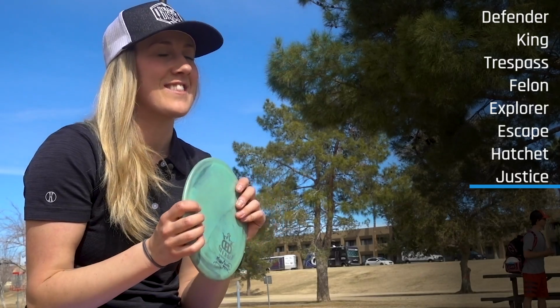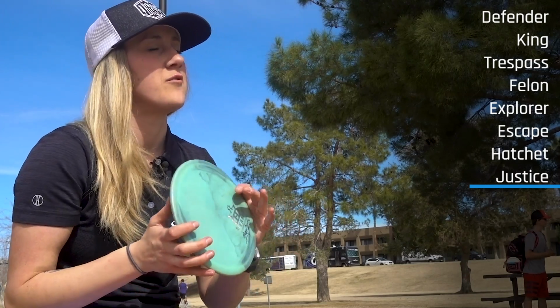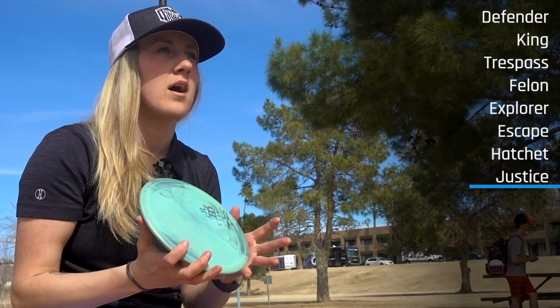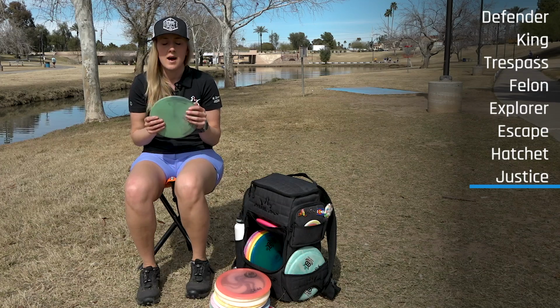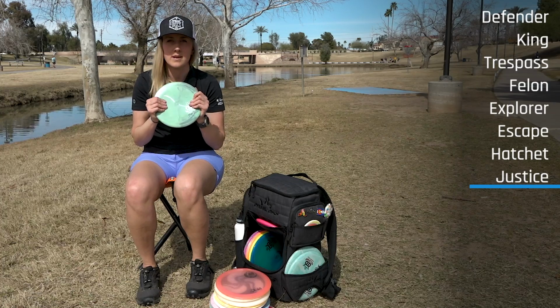I really like the Justice. I throw it on forehand shots. I throw it backhand. I throw it if I need to get out of trouble. Just anything that I need to go left, this is what I'm throwing it for. It doesn't come out super often because, like I said, it is kind of like a utility disc for me, but it is definitely overstable, and I can trust it to do what I need it to do.